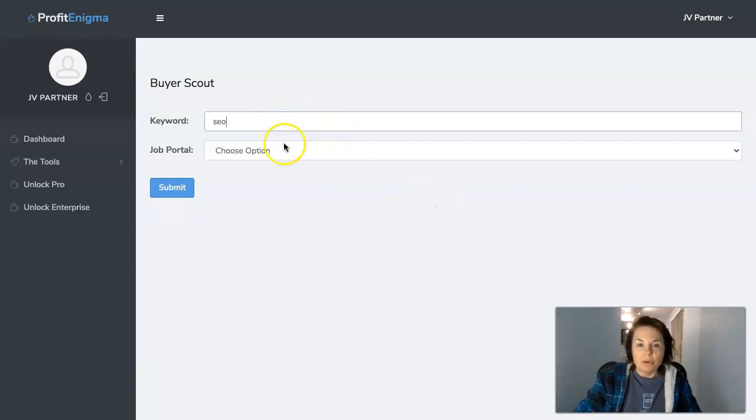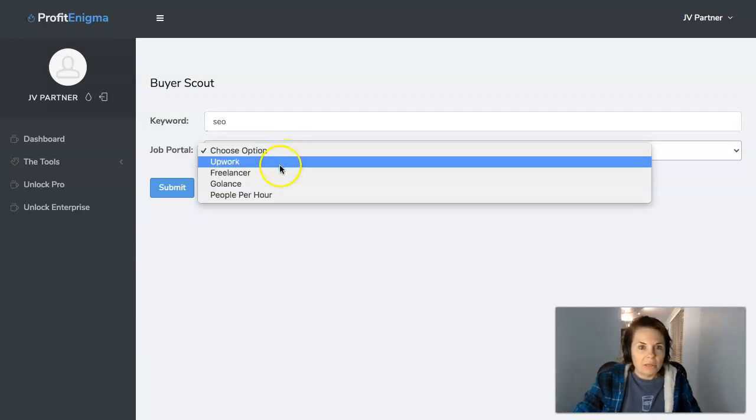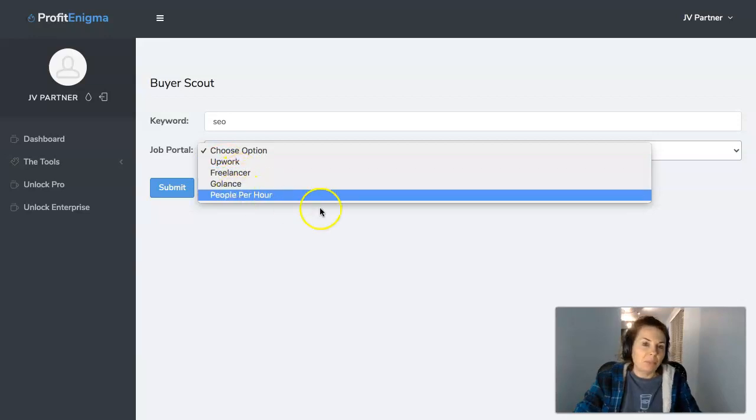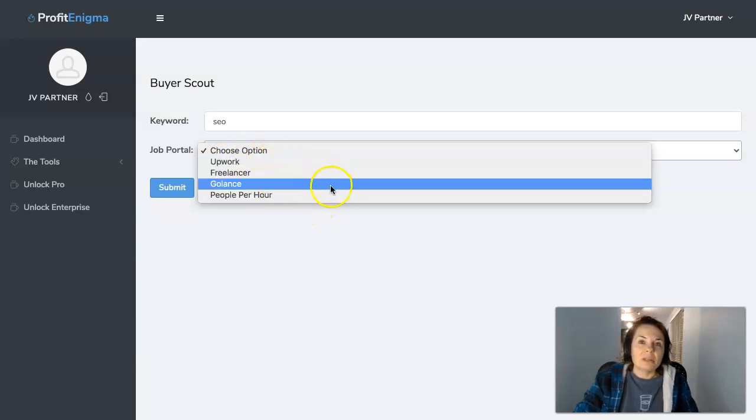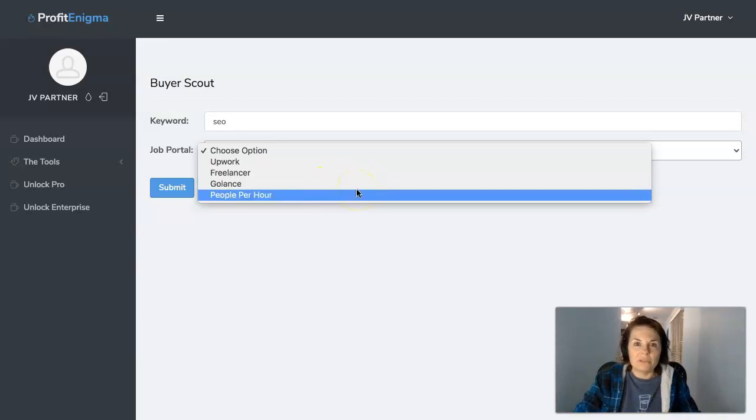We're going to type in a keyword like SEO. We're going to choose which job portal we want to look at. So you can see you've got options from Upwork, Freelancer, GoLance, and People Per Hour. These are websites where people go and actually place job requests on there when they need services. And then people, freelancers like you, can go on there and apply for the job and try to do the gig for them or do the job for them for a fee.